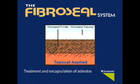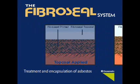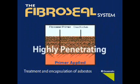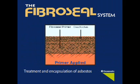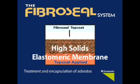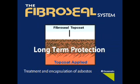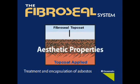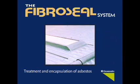The Fibroseal system consists of two products. Fibroseal Primer is a clear, one-pack, water-based, low-viscosity, highly penetrating solution that soaks through the lichen and degraded asbestos cement down to the sound base material, binding these unstable elements. Fibroseal Top Coat is a high-solids elastomeric membrane providing long-term protection to the encapsulated layers, whilst providing heat-reflective and aesthetic properties. The system has excellent resistance to dirt pickup and provides resistance to the regrowth of moulds and lichens.